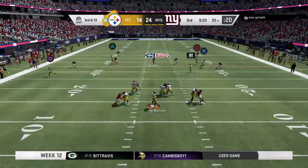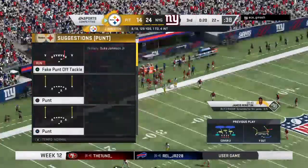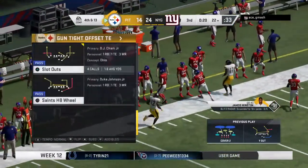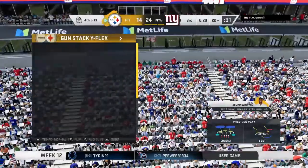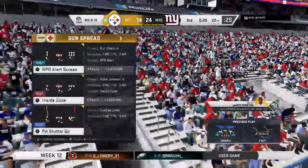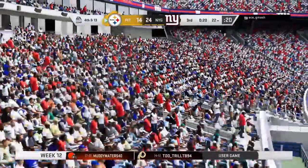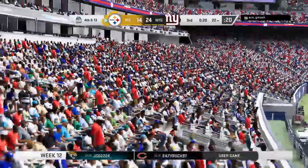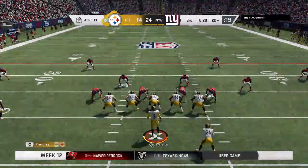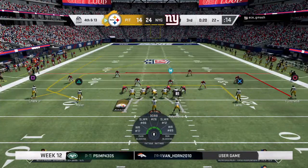3rd and long for Winston. And that is intercepted on the sideline. Wait, no. They'll say no. It was caught out of bounds. So this is just an incompletion here. And no move to get the offense off the field. Despite failing once, they're going to go again here on 4th down.